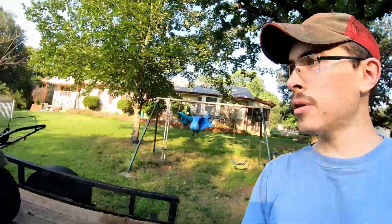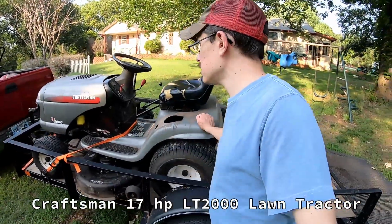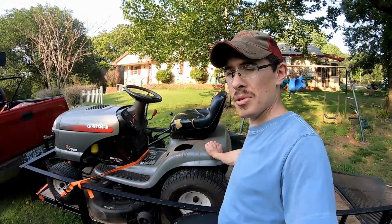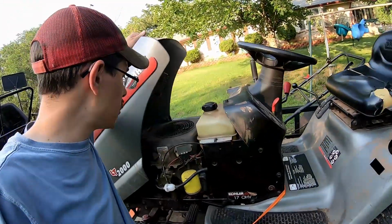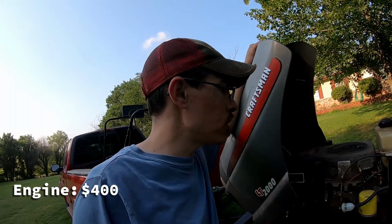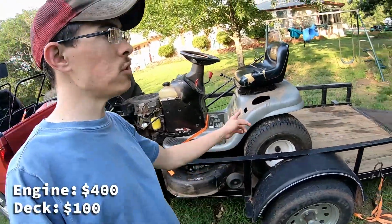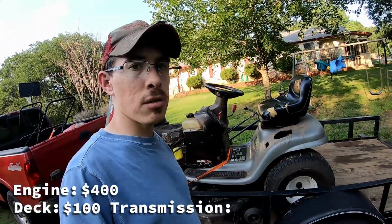This one here, I really don't know what to think of this yet, because he was saying it didn't run, but from what he described, it may be okay. It may just be a carb problem. But that engine there, if it does run, it could be worth $350, $400. The deck, again, we're probably talking 100. Transmission, I think it's actually the same transmission, both of these, probably 150.